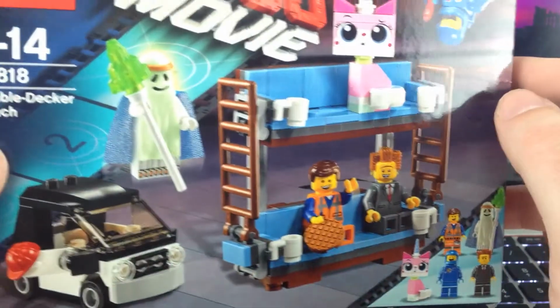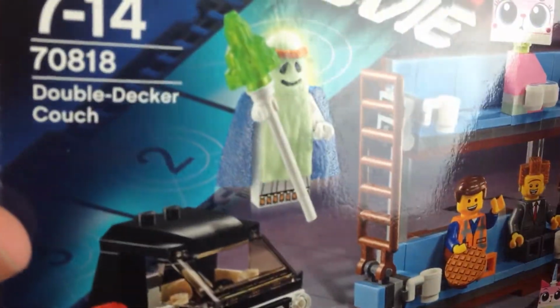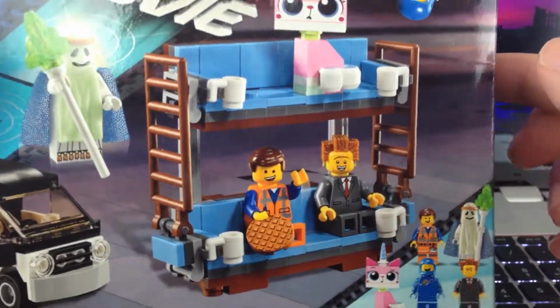We're finally doing some Lego Let's Builds. To start us off, we've got the double-decker land couch from the Lego Movie that randomly comes with a car. Quite a few characters with this one, so let's build.